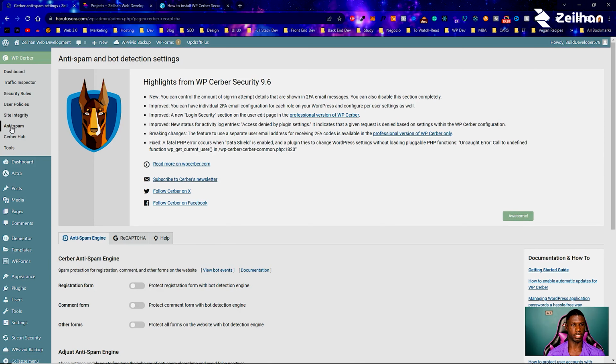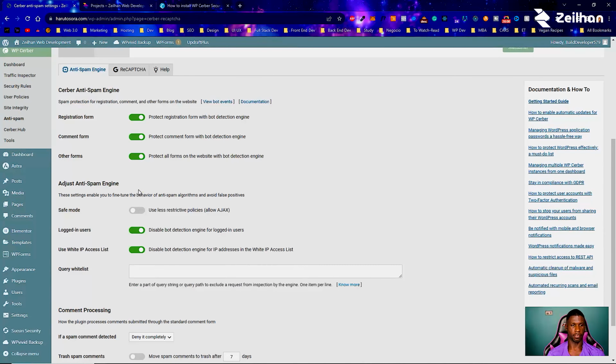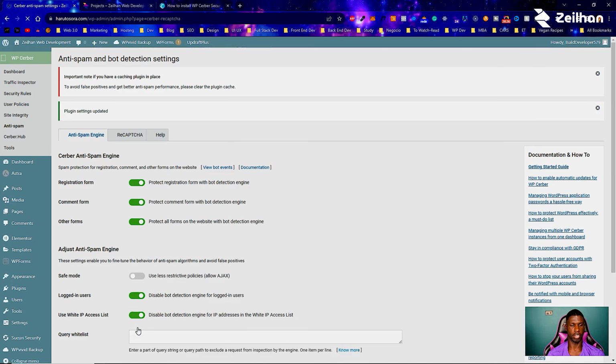So we're going to go to anti-spam next. We are going to protect our registration form, our comment forms, which can be loaded with adult material, wink, wink. We are going to protect all our other forms, and that's it. Matter of fact, trash spam comments, yes, move spam comments to trash after 7 days. I'm perfectly fine with that. If a spam comment is detected, we are going to mark it as spam. That way we can check to ensure that everything is good. We're going to save changes.